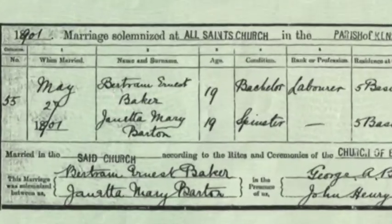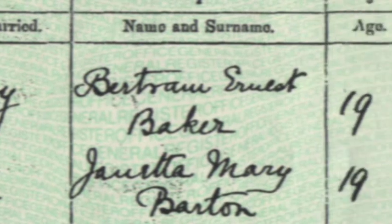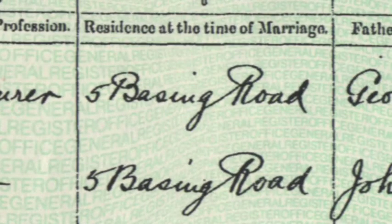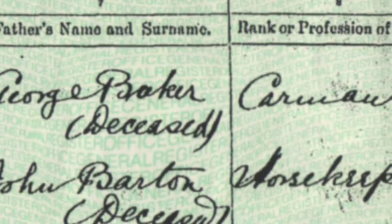Then the marriage certificate gives the names of the couple, the date they were married, their ages, and where they were living. A column further along gives the names of their fathers and their jobs. Sometimes if their father was not alive, it would mark that they were deceased.